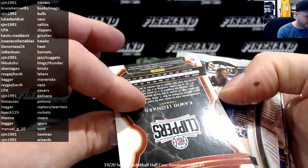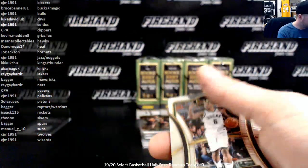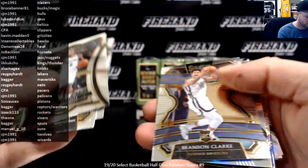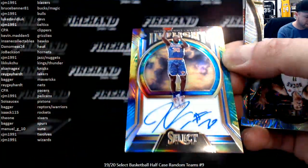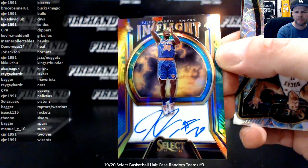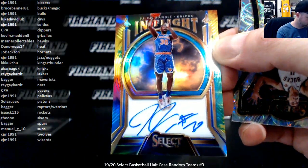Kawhi Leonard, red, 199. Go Aztecs. Select Futures, it's an insert. Nassir Little. Darius Bazley, multicolor Concourse. Suns. Mike Conley, Lonzo Ball courtside. Julius Randle, numbered 1 out of 25, in-flight auto tie-dye for the New York Knicks. And Carnage.